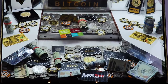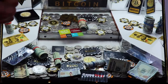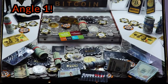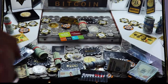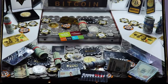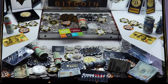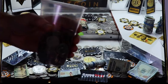So without further ado, let's go ahead and get started. Now, I will say two things. I'm going to try two different angles today. This is angle one. When I switch to angle two, if you don't mind, leave me a message down below and let me know which angle you like best. I bought a new tripod that sits at a slightly different angle, and I want to see which one gives you the best visual for the playfield. So here's what we're starting off with.